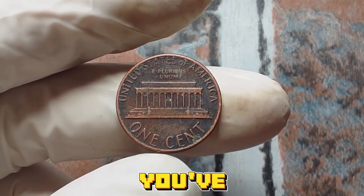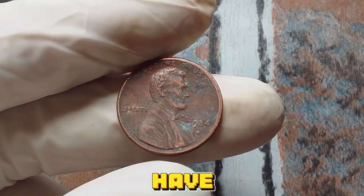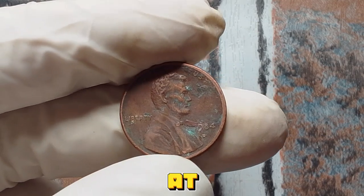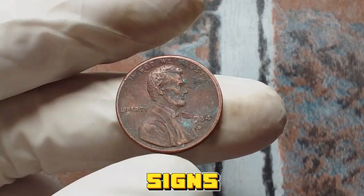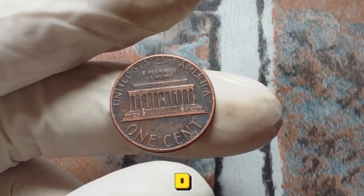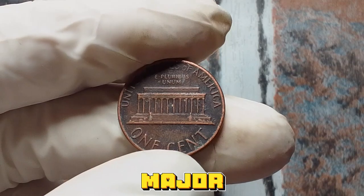Now here's the part you've all been waiting for. Could you be holding a treasure in your hand if you have a 1984 D Liberty 1-cent coin? Here's what you need to check. Look at Lincoln's ear. Any signs of doubling could mean a double die variety. Examine the mint mark D under magnification. If it appears to be repunched, that's a major flag.